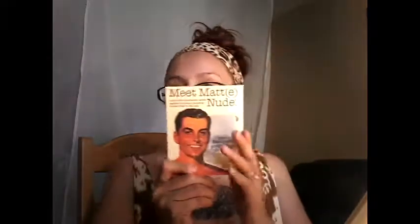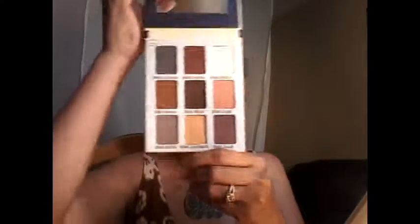I'm gonna be doing the look that you just seen in my intro. I'm gonna be using Meet Matte from The Balm. I'm just loving it. I've used it once, but I haven't really played too much with it. I just did a really simple look a few days ago, it wasn't anything too dramatic, so I want to really play with it today with you guys.